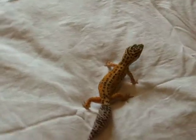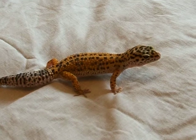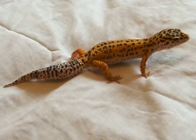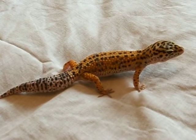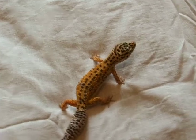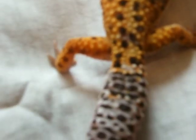Ziggy's about 2 years old, but I'm not entirely sure. That's just what the person that got her off told me she was. She's doing very well. I was worried about introducing her with other leopard geckos because she'd never been with them before, but she's doing very well. She hasn't lost weight and there's no fights. They've all recently shed. They're all doing very well.